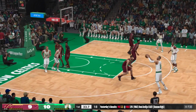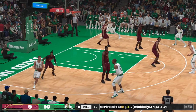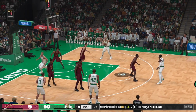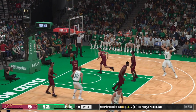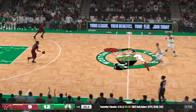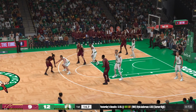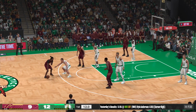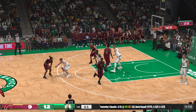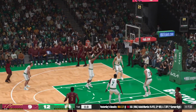Driving in, outside, Porzingis. Here's Pritchard, guarded by Garland. Right side, Porzingis. The shot goes in. First shot, first basket. Boy, when he's this deep, it's going to be tough to stop him, especially with a smaller defender. Outside, Garland. No good on that one.